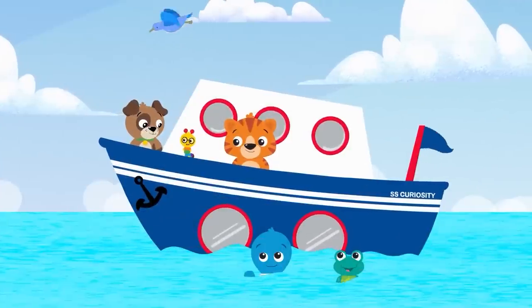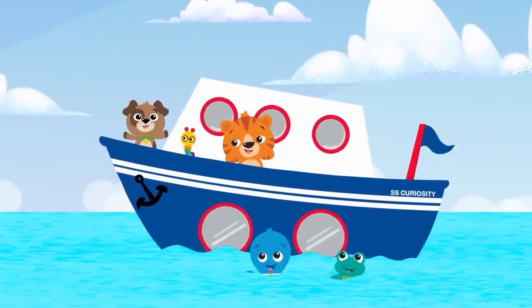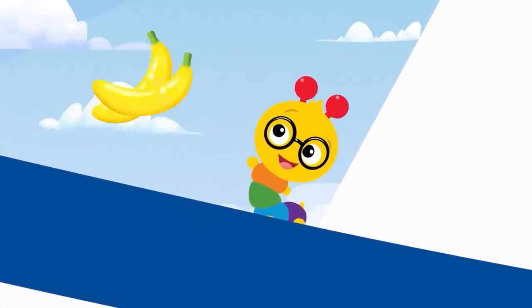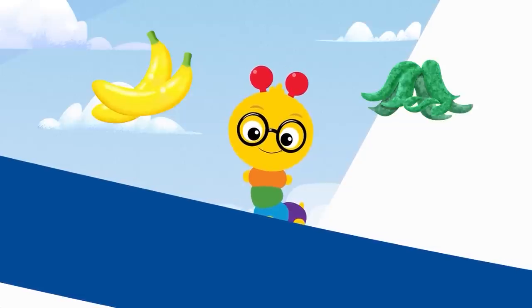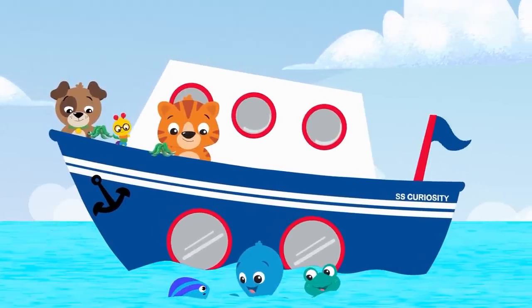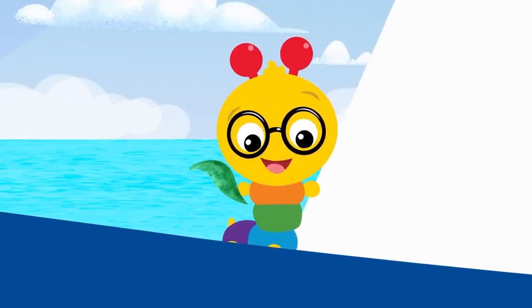So, now that we know what fish eat, let's feed them! Yeah! Okay, what should we feed the fish? Bananas or seaweed? Seaweed! That's right! Blue tang fish. Time for lunch. You remembered blue, Neptune.